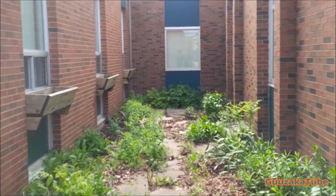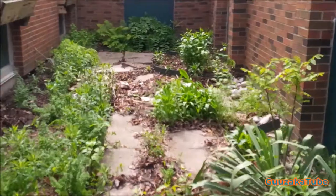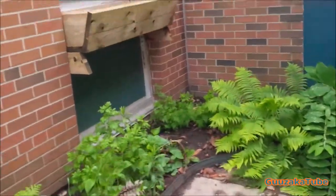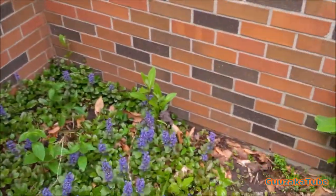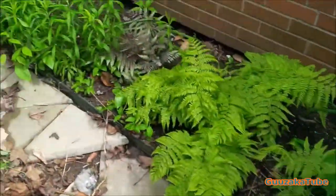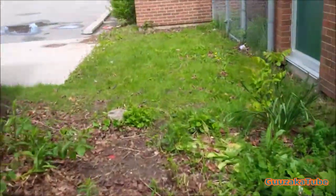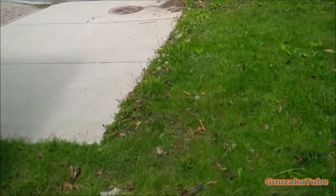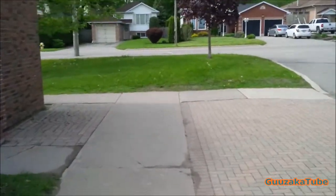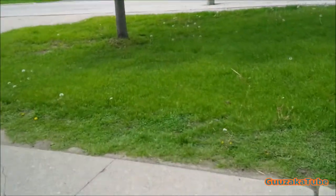Should I enter this space or should I not? Oh yeah, I think I'll enter just because. Probably gonna look uber sketch for doing so, but why not? Okay, nothing special. You have some purple flowers, some herbs, some trash. Okay, that was really weird. That was terribly weird. No, not gonna go there.